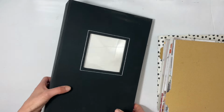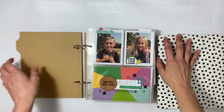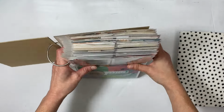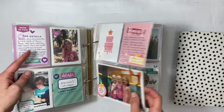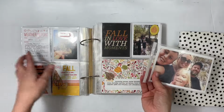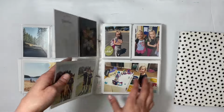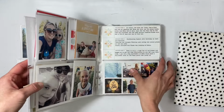So 2018, I thought, hey, let's do a summer album. And then, hey, let's just do the rest of the year in a 6x8. But you can see August through December is gigantic. And I have most of the pieces in here. I just have not finished it. I did August with Ellie's Studio. And then I wrapped it up. And then I decided to do September in Ali Edwards. And so I have the pieces laid out. I have the photos. It's just a matter of adding in the journaling.